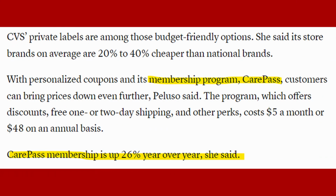Not only that, but this company does have what's called the CarePass membership. Anytime a company can have some type of membership where there might be either recurring revenue or create a customer to just become more loyal, that right there is just gold for a company. The program, which offers discounts, free 1 or 2 day shipping, and other perks, costs $5 a month or $48 on an annual basis.